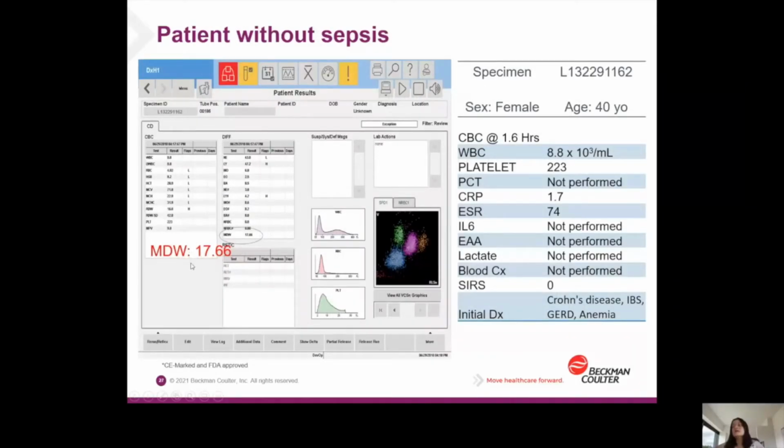So this is a case study of a patient without sepsis. You can see that this patient came in with an initial diagnosis of Crohn's disease, IBS, GERD, anemia. With the Crohn's disease, there's a bit of inflammation going on. However, you can see that MDW is below the cutoff at 17.